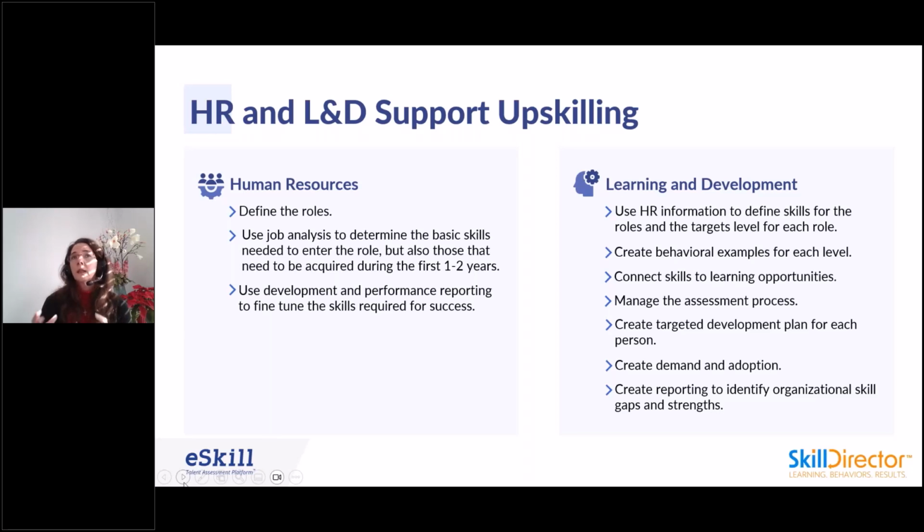HR does a fantastic job of defining the roles, right? But sometimes it's not really clear what the specific skills are that drive performance in a particular role. We know exactly what they do, and we know what skills are required for someone to come into the job, but we don't necessarily know which of those skills are really driving performance in any particular job.